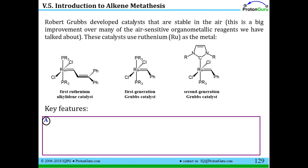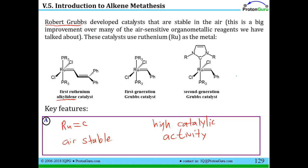Now let's talk about the third person who won a Nobel Prize for work in alkene metathesis. This is Professor Robert Grubbs at Caltech. Now, I mentioned that Professor Schrock worked with early transition metals. A lot of his catalysts were not stable to oxygen or moisture in the air and would decompose. So Professor Grubbs made the contribution of developing catalysts that were more stable. He used ruthenium, which comes a little later in the periodic table than the ones that Professor Schrock was using. And he made a few different generations of these, but they all have the same key feature. Those being the presence of a ruthenium-carbon double bond, good air stability, and high catalytic activity.